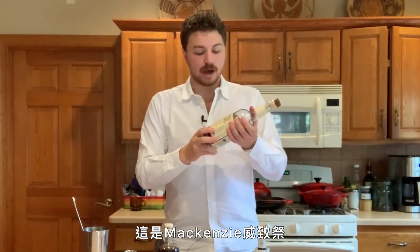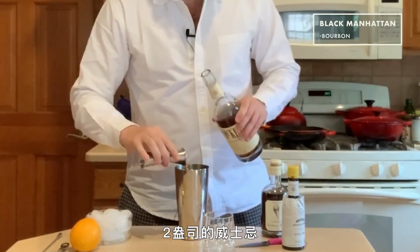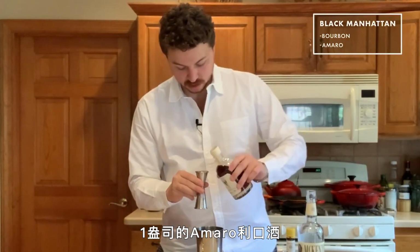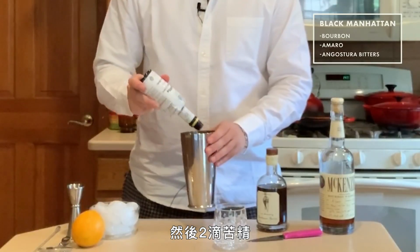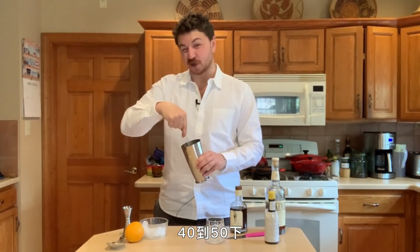This is from Mackenzie. I would finish a meal with either of these, but I'm gonna use both of them to make a cocktail. 2 ounces of whiskey, and a little more there. 1 ounce of Amaro, and then just 2 dashes of Angostura bitters. Some ice, and stir this for 40 to 50 stirs.